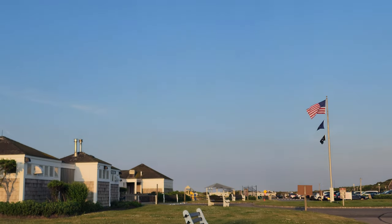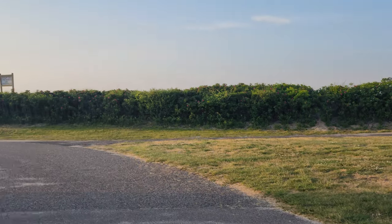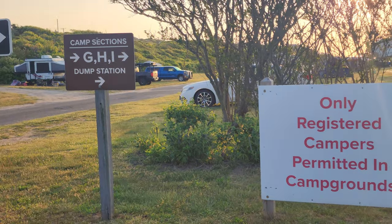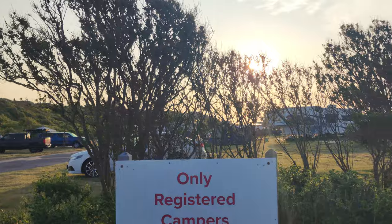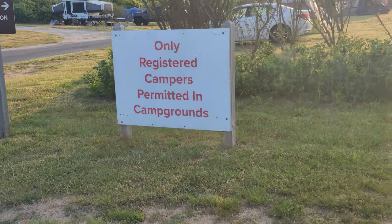Do you have to pay to camp? Yeah, you have to pay. And over here, now we're just gonna finish this loop. Look, it says Camp G, H, and I. H is in the middle. I was on this side, and G is probably on the other side. But it says, only registered campers permitted in campgrounds.